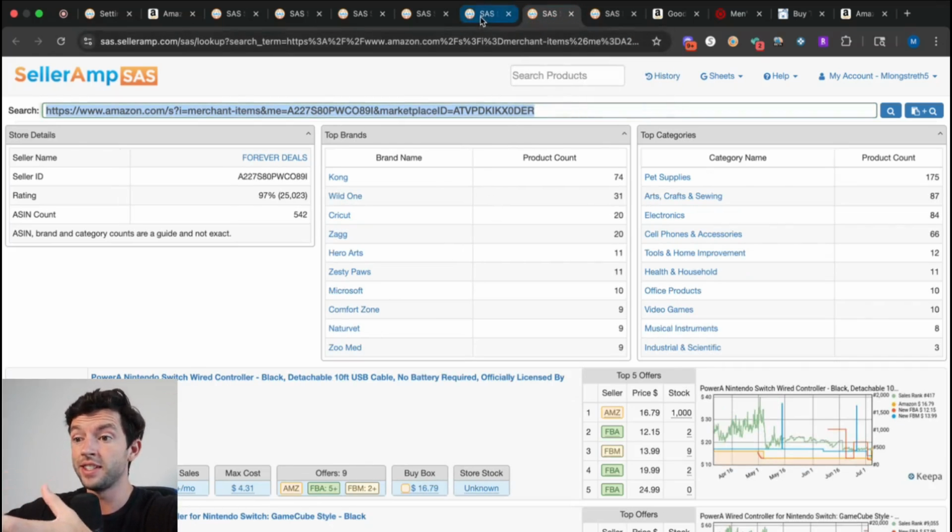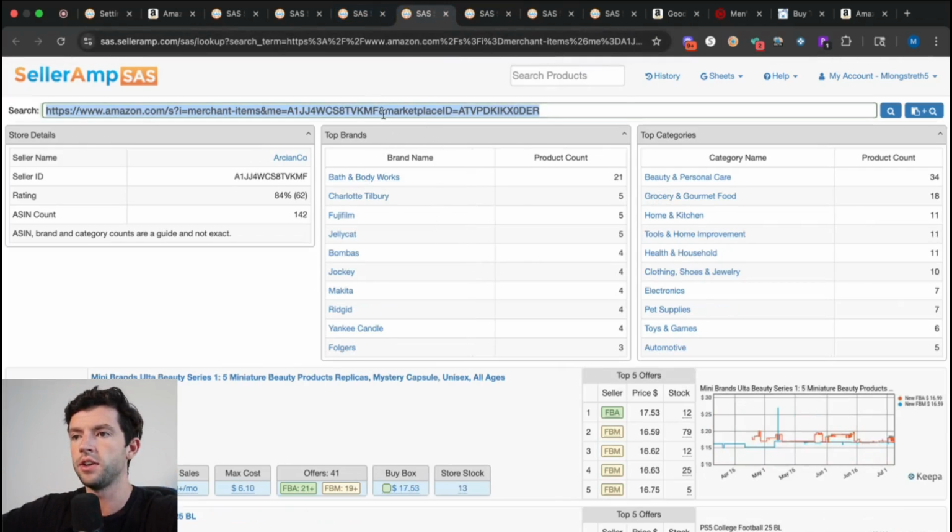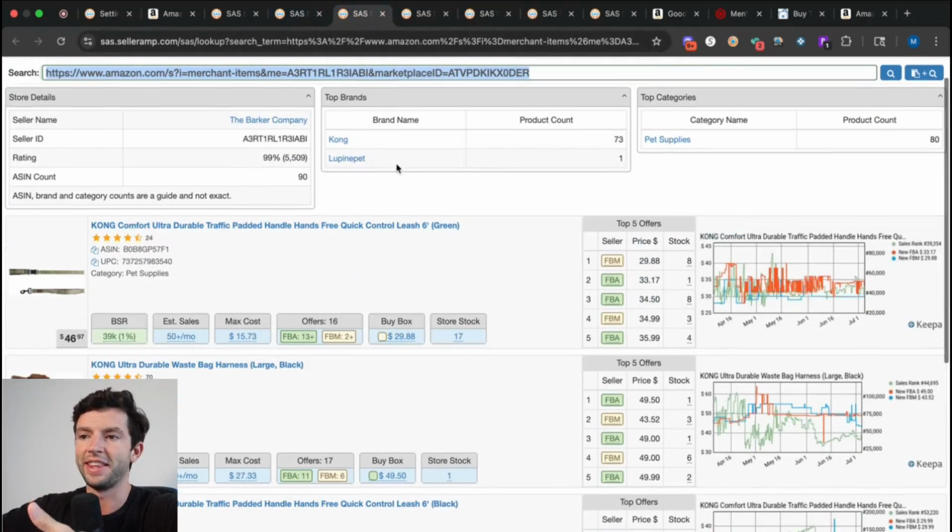But we can now see inside these seller storefronts and go ahead and see what else they got here. Just taking a look at the brands they carry, right? We can get a good gauge of that just looking at these sellers here. And now we can go ahead and see, yeah, the seller's got a ton of Kong products. There's a good chance that Kong stuff also comes from PetSmart right here.